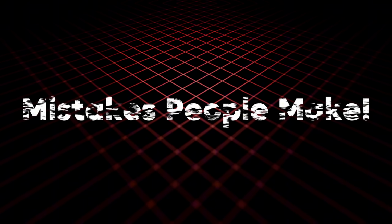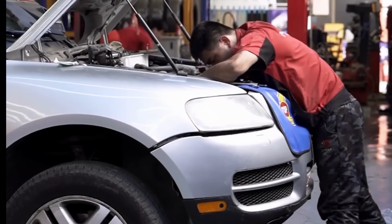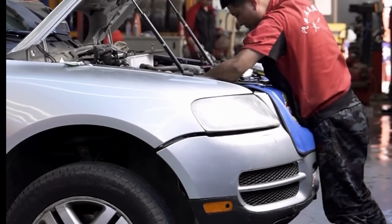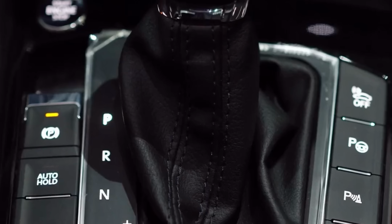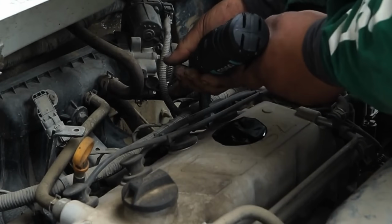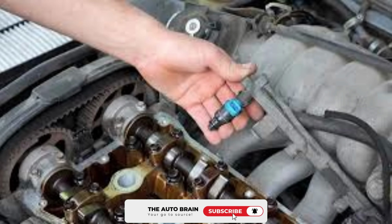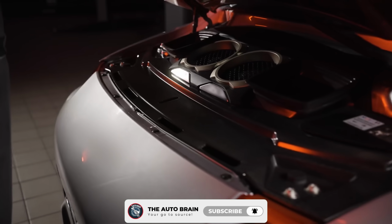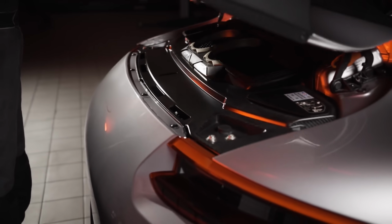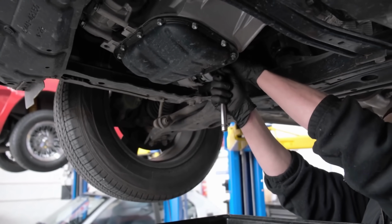Mistakes people make while doing these mods. While modding their cars, many enthusiasts get caught up in the excitement of horsepower gains and aggressive sound without paying attention to crucial details. One of the biggest mistakes is skipping proper tuning. Mods like cold air intakes, turbochargers, or larger fuel injectors drastically change your engine's air-fuel ratio, and without recalibrating the ECU, you risk engine knocking, misfires, poor fuel efficiency, or even permanent engine damage.